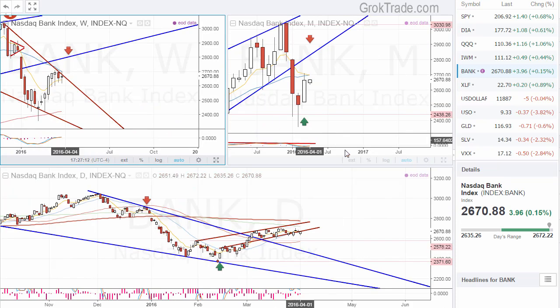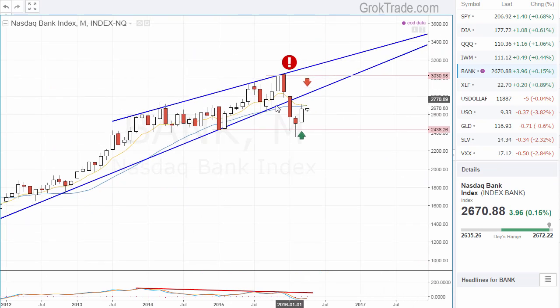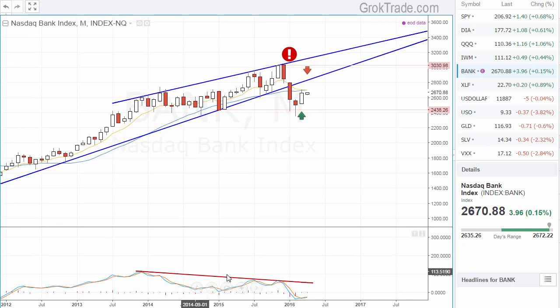Something that we're watching on the monthly chart on the banks. This is the banks on the monthly chart. Big breakdown on a rising wedge breakdown. The MACD, you can see, was a big time divergence. It dropped. Now it's rallying. All this is a bear pullback. I do see it going higher short term. And then I see a big time opportunity to sell. If we do go higher here, I see a big time opportunity to sell the markets for long term.